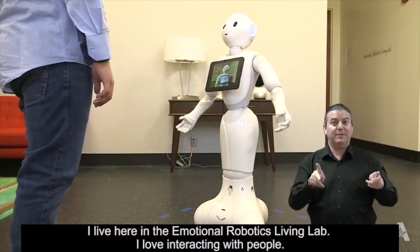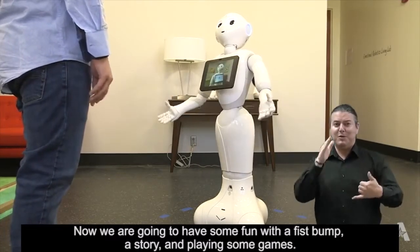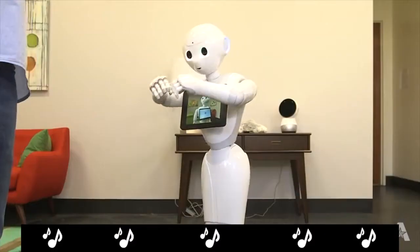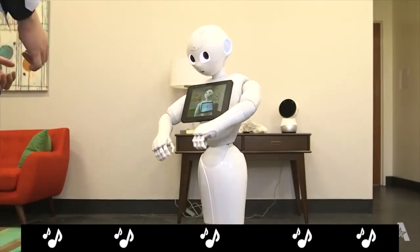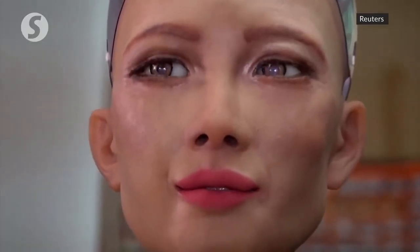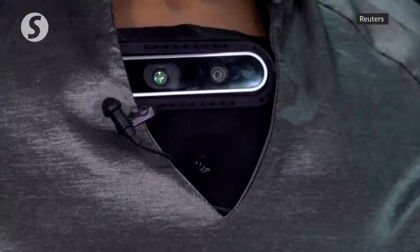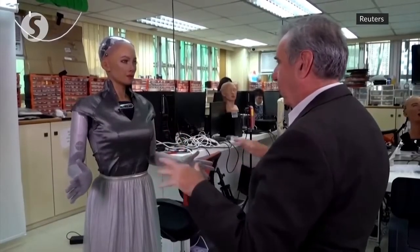Robots may also help with the epidemic of loneliness. They could be used in UK care homes after a study found that they reduced loneliness when staff were stretched. They can hold simple conversations, teach languages, and help people exercise. And Sophia the robot's also heading into healthcare. Taking temperatures with a thermal camera on her chest, or leading morning exercise with the elderly.